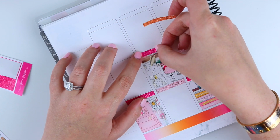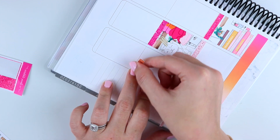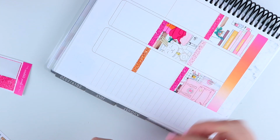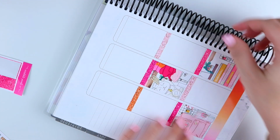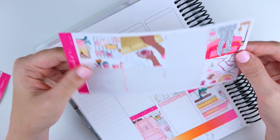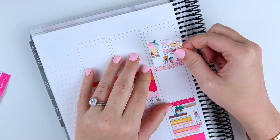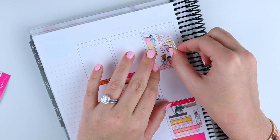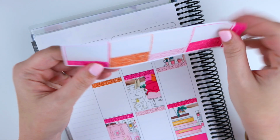Oh yeah, this line's the easy one that lines up perfectly. And then I'm gonna do this close-up of the desk for Wednesday. And then we can do the last of the glitter headers.